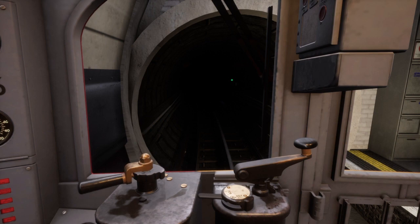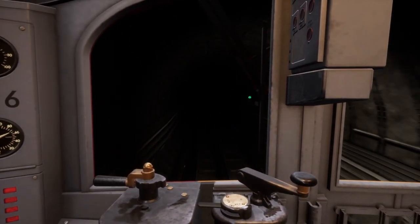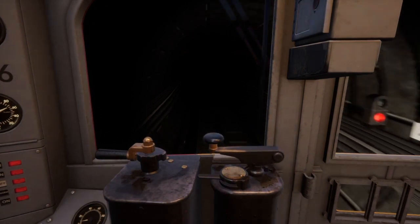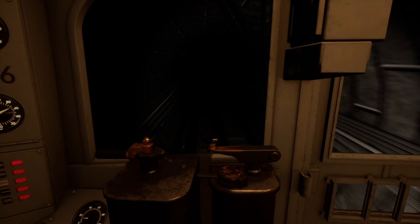Right, it'll be Embankment next. Let's get going. We can get a bit of speed along this bit. Obviously not straight away, but it does speed up. There's a 25 and it will go up to 30 eventually. There we go.